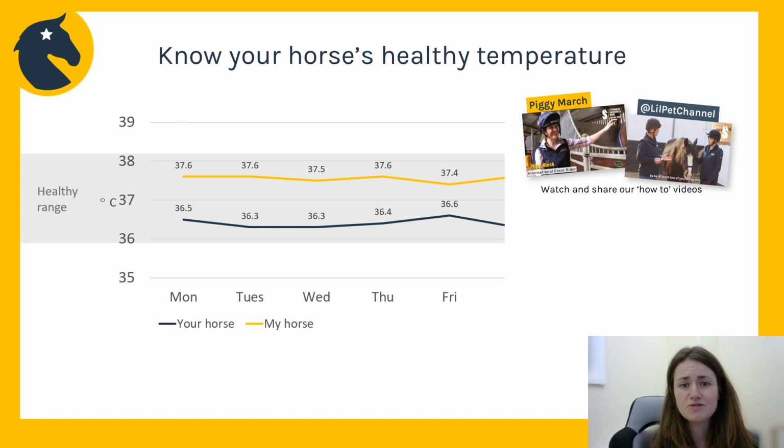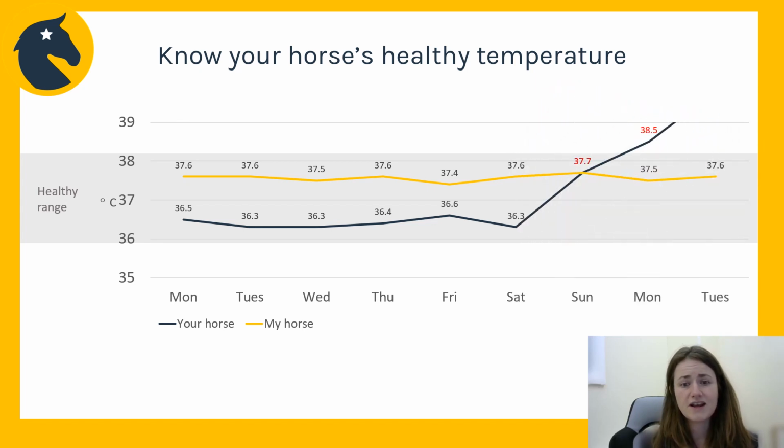Because you know your horse's temperature fluctuates by a fraction of a degree, you're able to spot an abnormality that occurs on Sunday, despite the fact that it occurs within the healthy range as far as Dr. Google is concerned. If we're able to spot an increase like this, we're able to put in precautions to prevent spread.